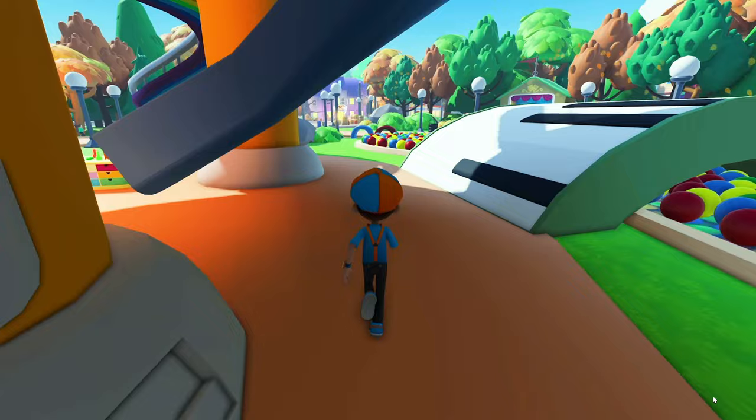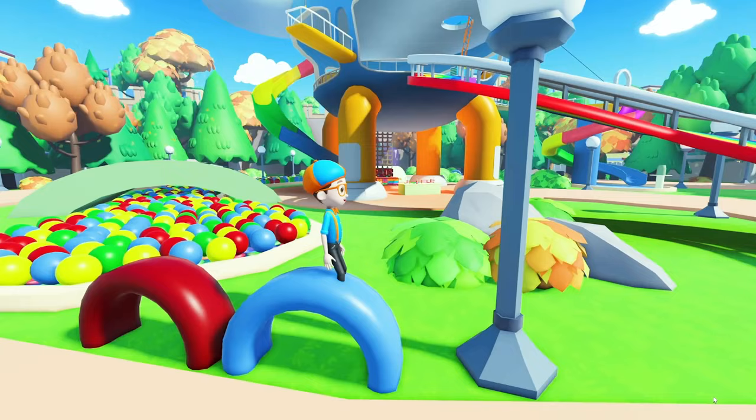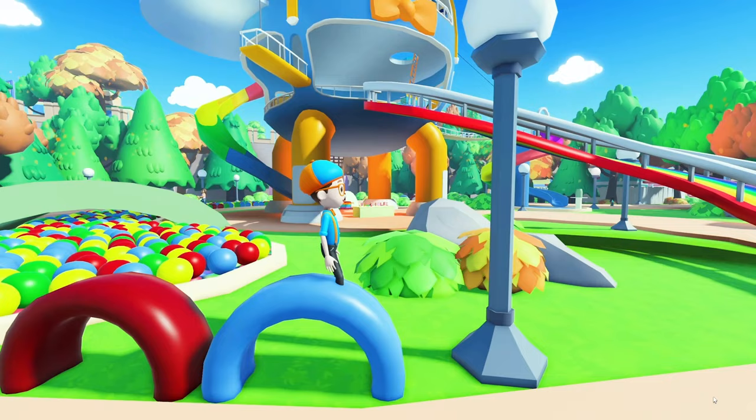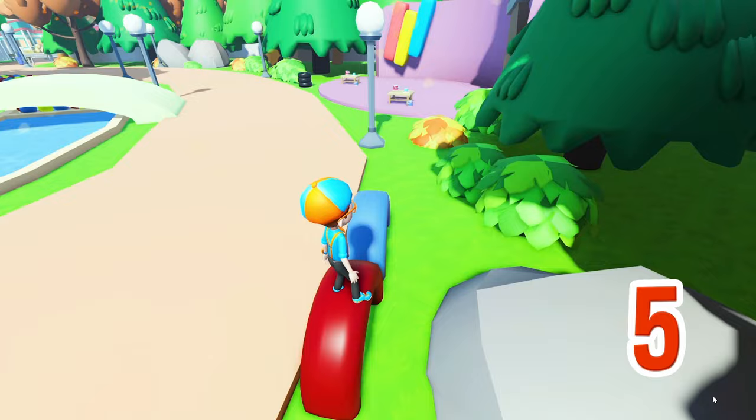Ooh, look at these tires. There's one, two, three, four. Hey, I wonder if there are any more tires around here. Let's go check it out. Straight ahead. Over to the other side, through the bushes, across the river. Two more tires. Five, six tires.